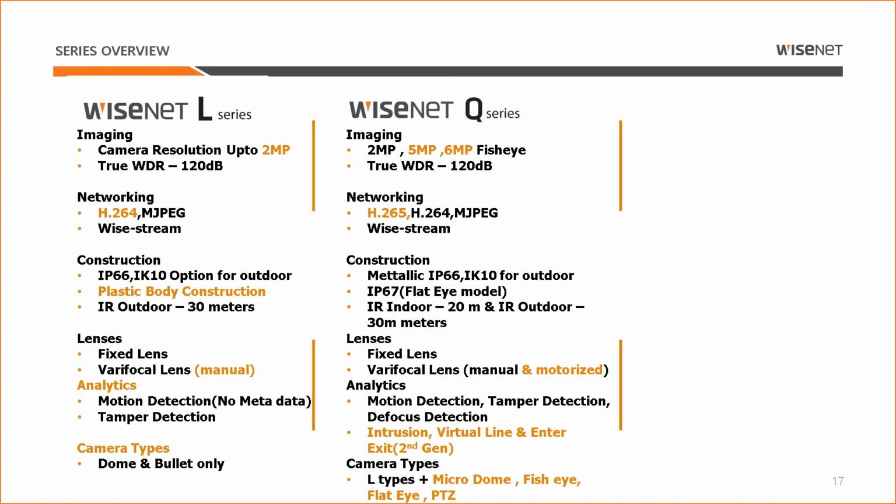The L series has been designed to be the most cost effective, for people who do not want any additional features. Just, I need a camera to do the monitoring with some basic analytics, and it should have WDR, true WDR. All that is okay. That's fine, and looks good. Small shape, everything is fine. It does the work. So for project levels driven by specs and profiles, everything is the same except that Q has some extra options.